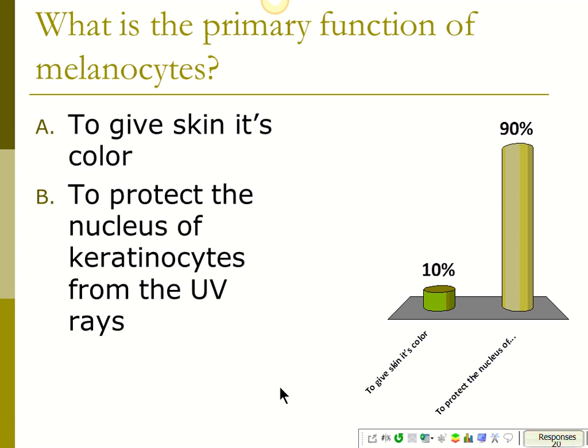Okay, very good. Yes, the main function of the melanocytes is to protect the nucleus. Giving skin its color is just a secondary feature. The main function is to protect the nucleus from the damaging effects of ultraviolet light.